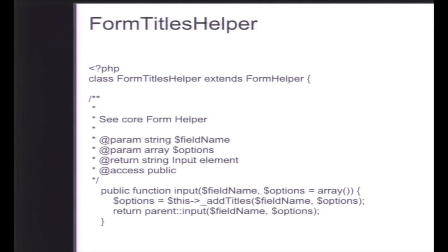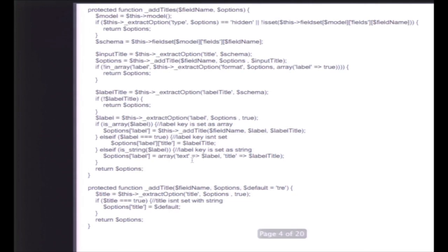This is the start of the helper I did. It just extends the form helper. I also extended the core test classes, so I made sure I didn't break anything. All it does in fact is override the input method. Well, this is the whole helper. It just injects some titles and label titles for the input methods based on the model schema.